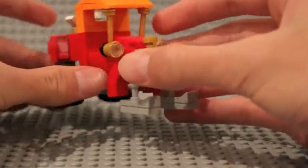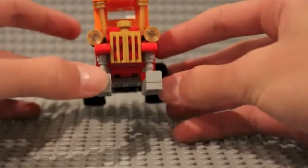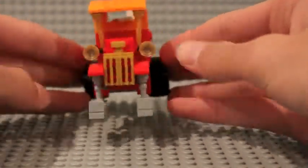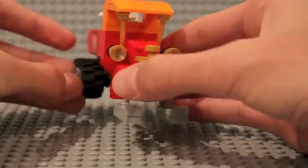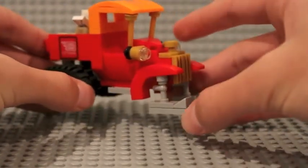We have these headlamps here that are on the side. The front just looks really good. I thought it did a great job of getting that shaping of an old type vehicle, which is what it's supposed to look like at the front, but obviously it's kind of more of a snowmobile than anything.